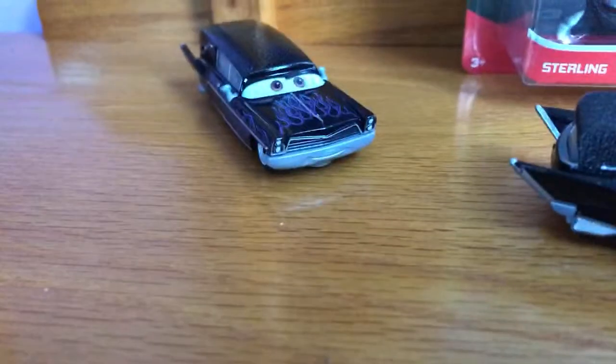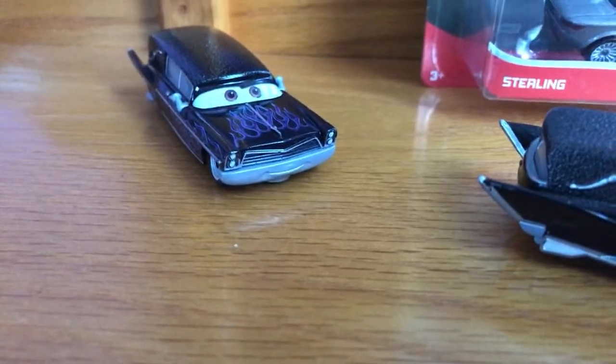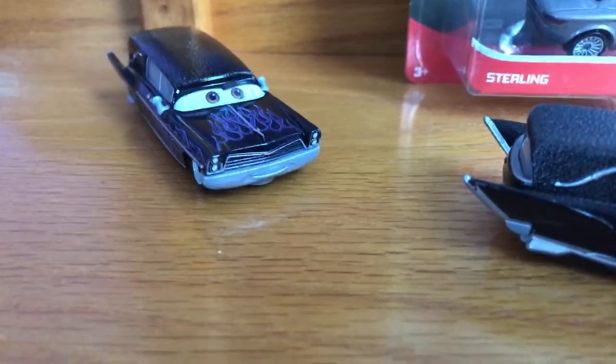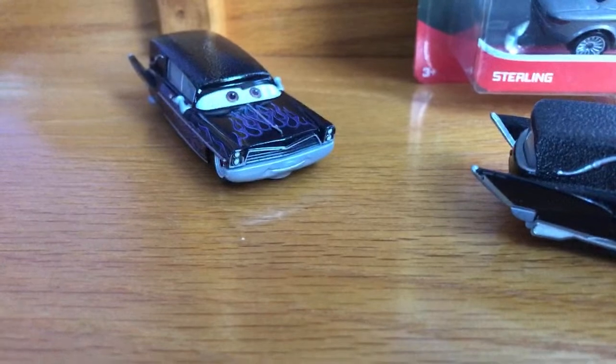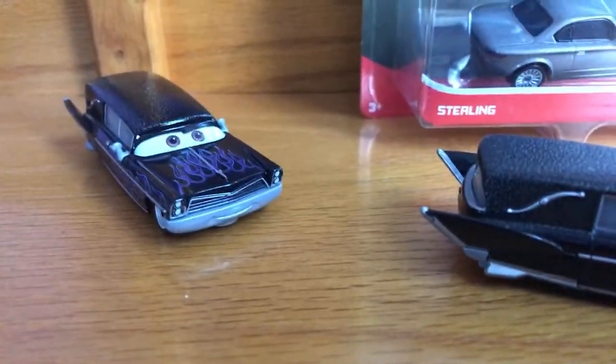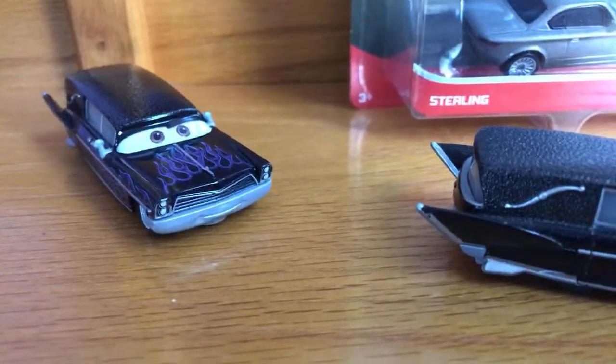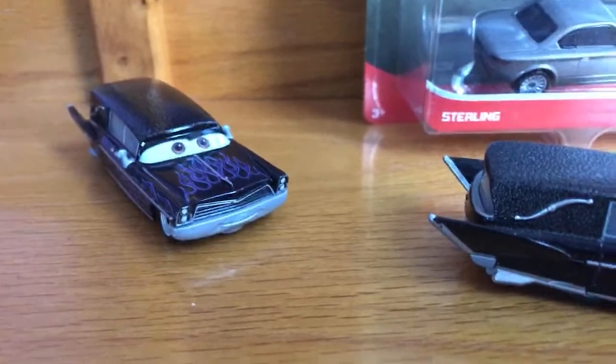The new mini 3-packs, yeah. I'm so glad that Larry Camper is in a 3-pack. I thought he was going to be a single, so that's great. Tex Dinoco was inevitable. I knew he had to be coming out soon. And Carlo Veloso was a very, very welcome surprise. A surprise to be sure, but a welcome one.